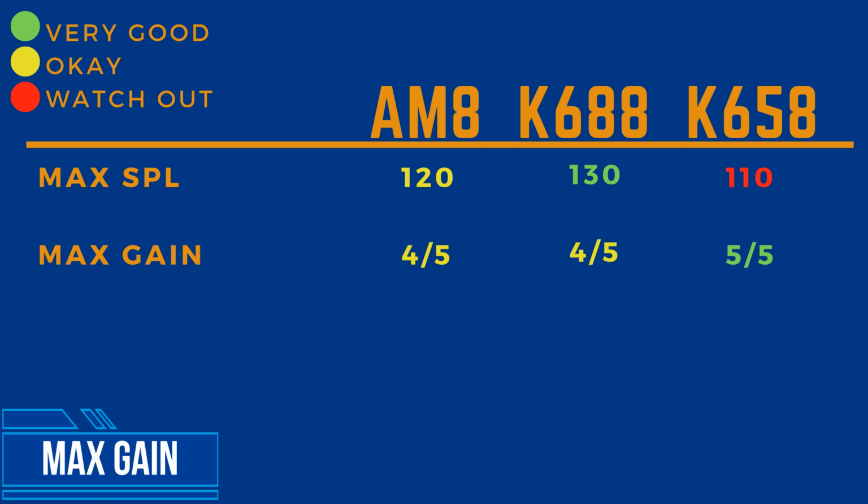Now let's talk about the max gain. This only matters to me when I want to put the microphone farther away from my mouth while still picking up the same amount of volume from my voice. The K658 has the loudest gain of them all.